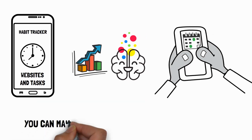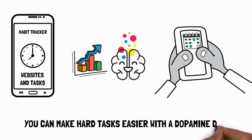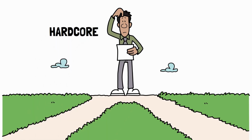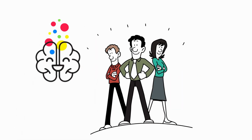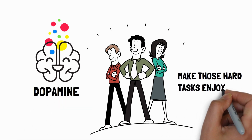You can make hard tasks easier with a dopamine detox. I'm not going to tell you which route to take between the hardcore and gentle modes, or which activities to quit on detox day. That's all down to you. What I will say to end this is that you have the power to switch the way you respond to dopamine and make those hard tasks enjoyable.